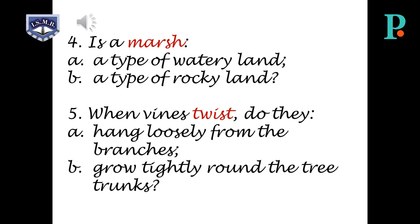Now, can you answer these questions? 4. Is a marsh A, a type of watery, or B, rocky land? 5. When vines twist, do they A, hang loosely from the branches, or B, grow tightly around the tree trunks?